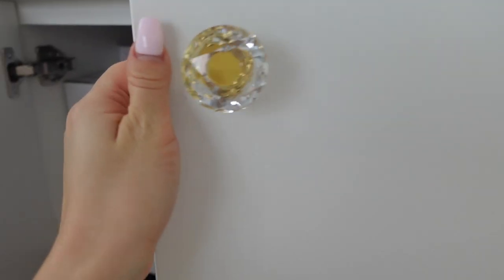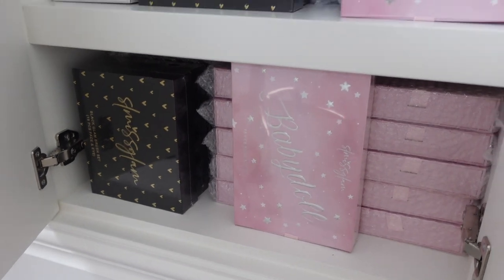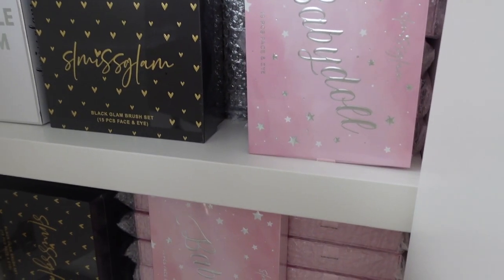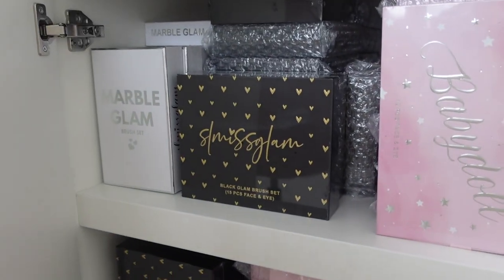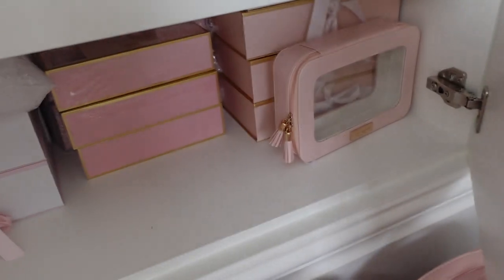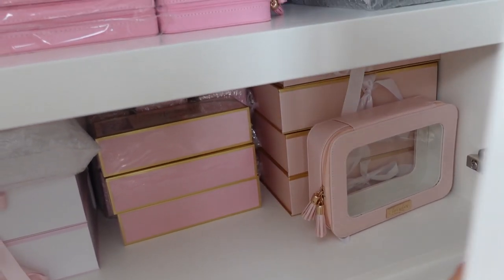Okay. So these drawers here, I'm really happy with how they turned out. So basically, I organized all my stock. I put the brush set in the front so I know what I'm reaching for. Marble Glam, Black Glam, and Baby Doll. And then over in here, we've got all my jewelry cases. We've got the makeup bundle, Black Glam sets, the makeup case.